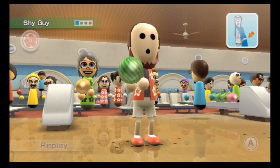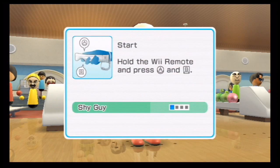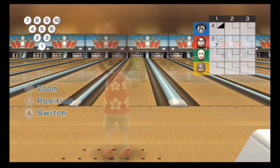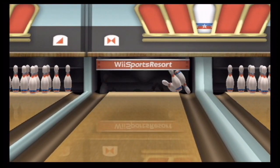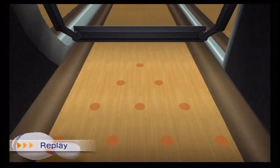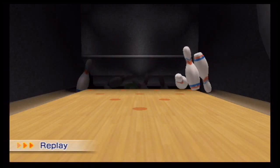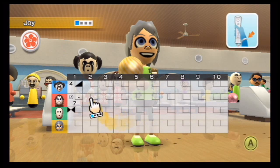Straight off the bat, I have a terrible start on this particular turn. We're not exactly huge experts of this particular incarnation of bowling, because we're more accustomed to the original version, just because in the original version, oh, lucky you, Shy Guy. Well, I got lucky for that spare right there. Huh, you son of a... Whatever. It's just for fun.